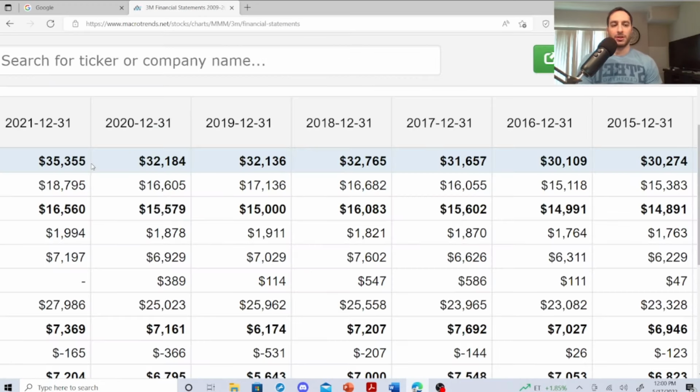All right, so look at the revenue trends of 3M. There's one thing with these guys that is really important during the pandemic, and they had those N95 masks. So 3M was huge with those N95 masks, and people are still buying those because of the bug. So you know what bug I'm talking about. So this is in millions US dollars. 30,274 in 2015, 2016, 30,109, 2017, 31,657, 2018, 32,765, 2019, 32,136, 2020, 32,184, and then 2021, 35,355. So it makes sense why these trends are going up. Now, it's not just the 3M masks that are important. As I went over the wound vacs and the supplies that they carry, people are getting sicker.